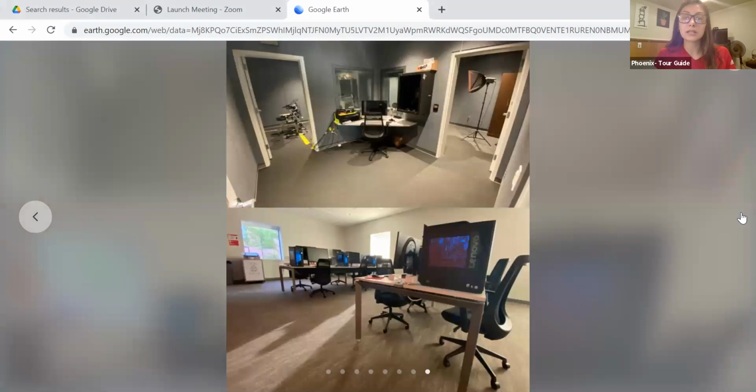Now, if you are interested in music, this is a sound and recording studio that is available to our students here. All students have to do is reserve it and they have access. It's perfect for our music students to do whatever they do. Here is a technology center, so we do have a lot of them around campus if you don't have your own computer or if you just need to hop on one in between classes.